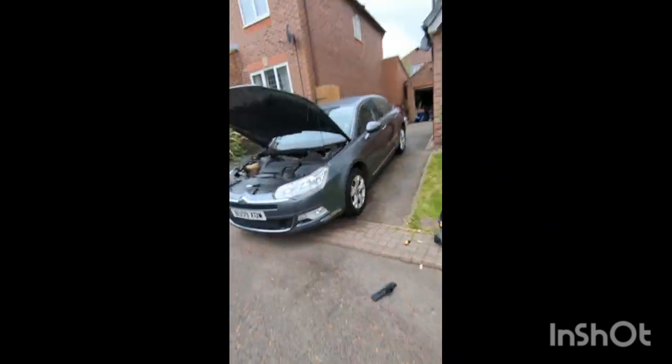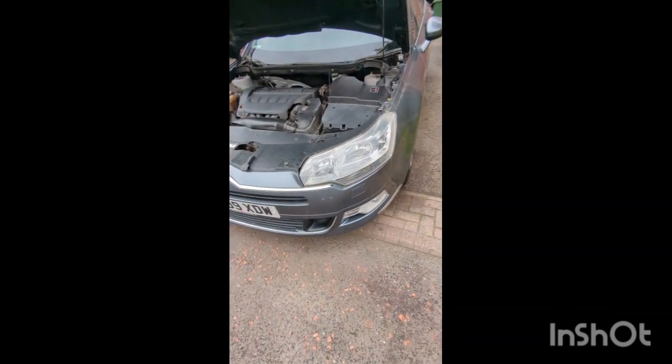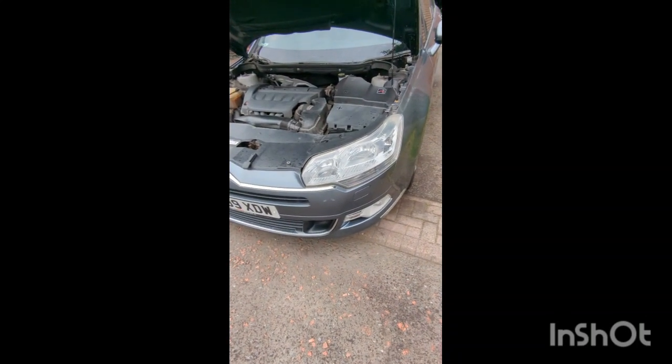So I'm going to get the bonnet down on this, pull these back on the drive, go order the wiper motors. Hopefully get these 2 in for service and MOT this week.